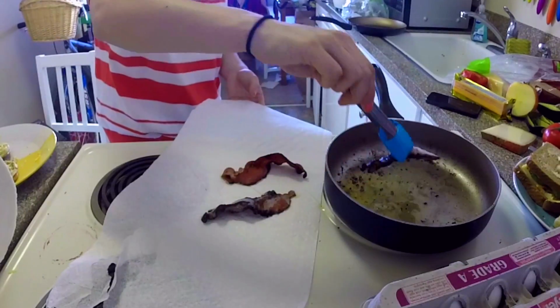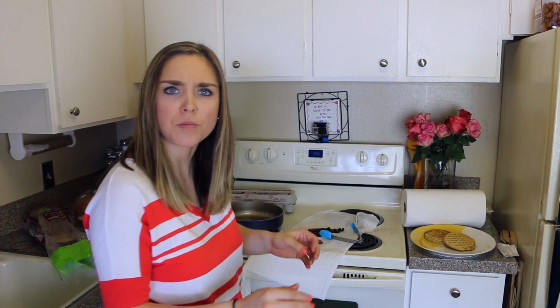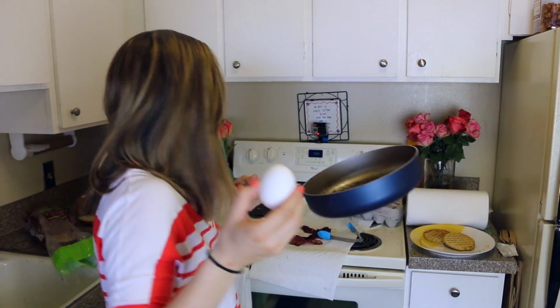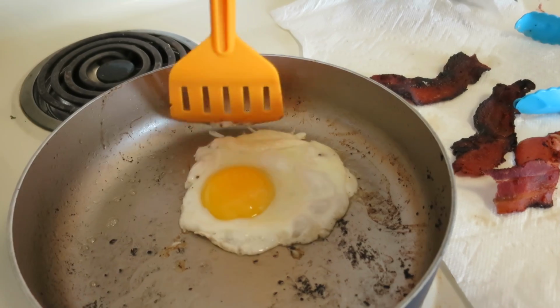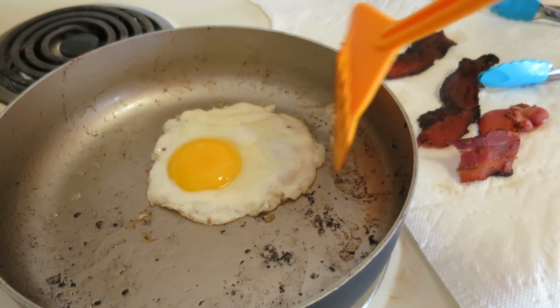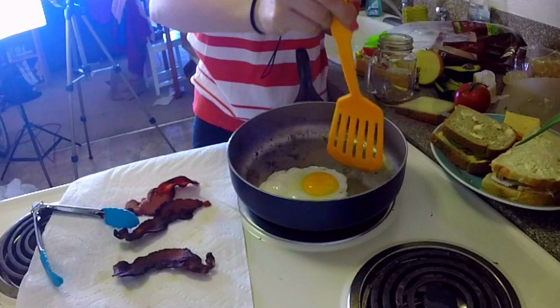Remove from pan, drain excess dripping on paper towels. Don't go baking my heart. I did a good job. Next, we're gonna cook 1 egg. And I'm just gonna do it in the bacon pan because that sounds delicious. I am so excited for this breakfast sandwich. I'm trying to make this egg as round as possible. Be a circle, be a circle.